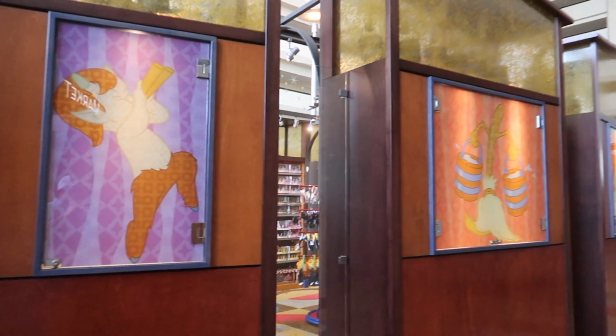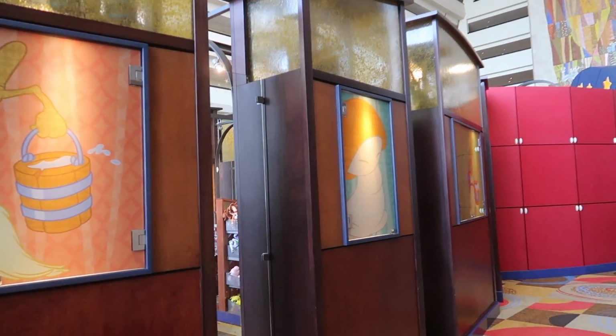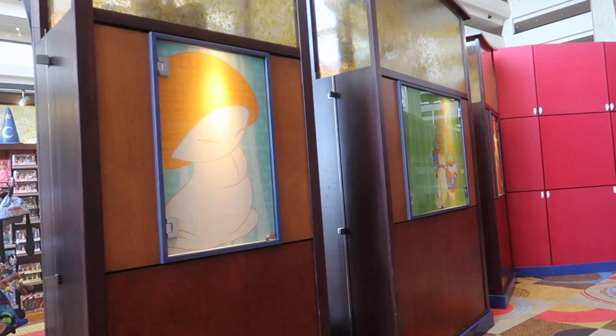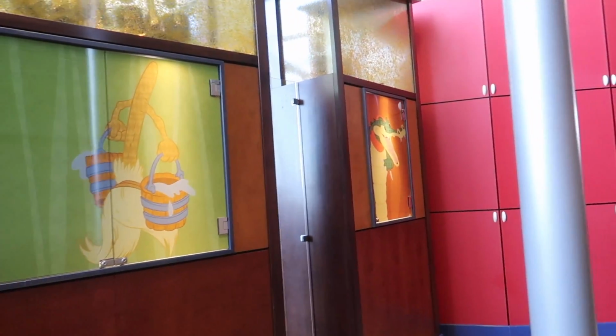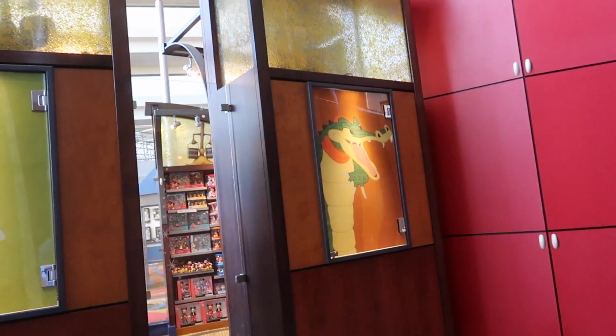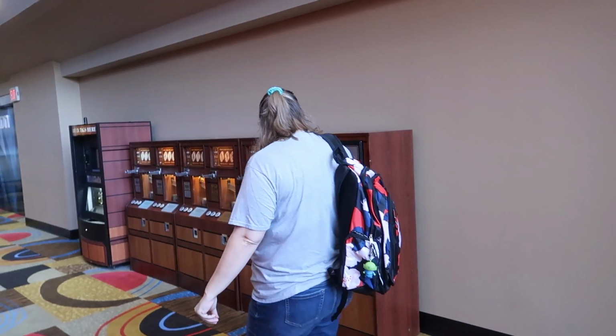Jen, I love all the Fantasmic art, or Fantasia art. That's because this is the Fantasia. Yeah, I know, but I love how they have art on both sides of it. Fantasmic, right? Fantasia. The Fantasmic is the show. Correct. Fantasia is the movie. Okay, got it.